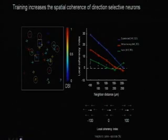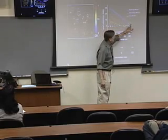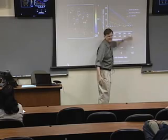So now let's get back to the switch. Yes? Why does the green line turn back up at the end? Great question, and I don't know if it's included on here. So these points happen to be significant. That one is not.